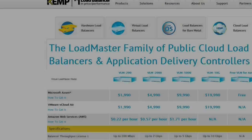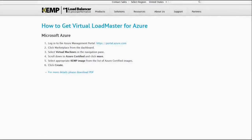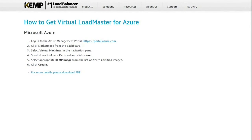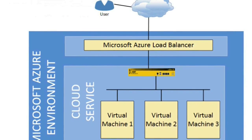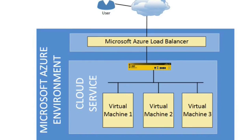Kemp also offers virtual appliances that can be easily deployed in public cloud offerings, including AWS, vCloud Air, and Microsoft Azure. In fact, Kemp's Loadmaster for Azure is the only full-featured advanced Layer 7 load balancer. Loadmaster for Azure was recently certified by Microsoft and is available as a free and easy deployment right from within the Azure Store or VM Depot. Since its recent launch, hundreds of enterprise, educational, and healthcare customers and financial institutions have deployed the Loadmaster in Azure, leveraging the ADC to provide high availability, scalability, and security for their application users.